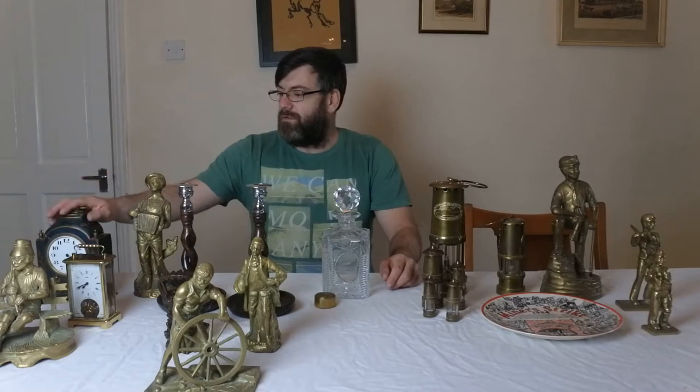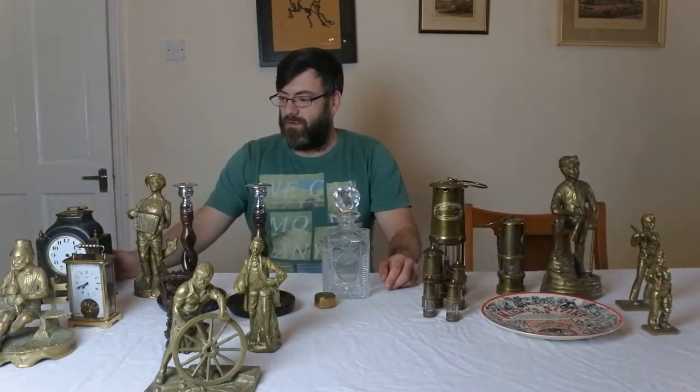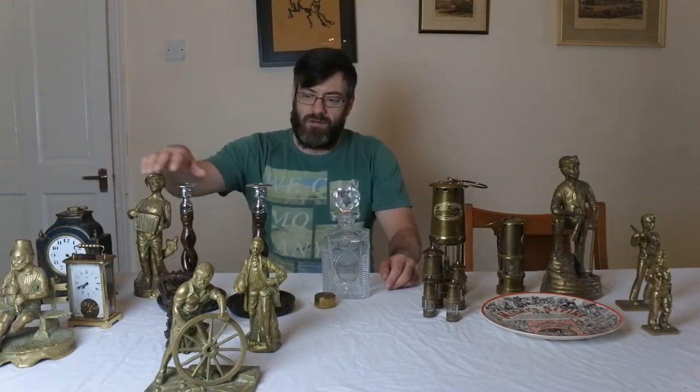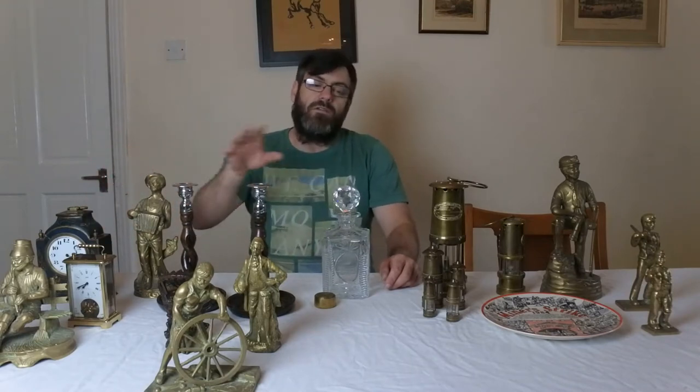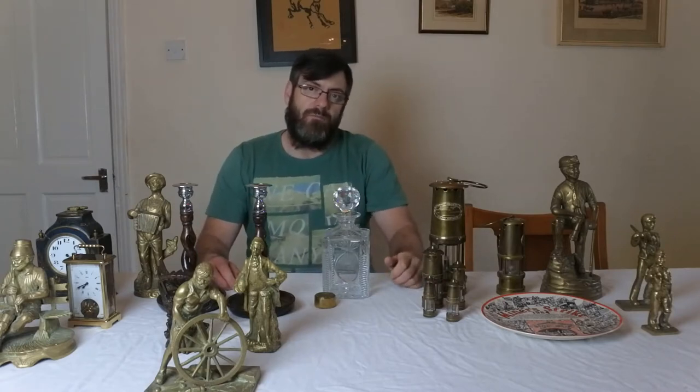Got a beautiful Chinese clock, needs a little attention, but it's got a beautiful look to it. Nice carriage clock, some candlesticks. So what I'll do, I'm going to give you a little glimpse of everything now. A little talk, show you what it is, give you a little close-up. So hope you find it interesting, guys.